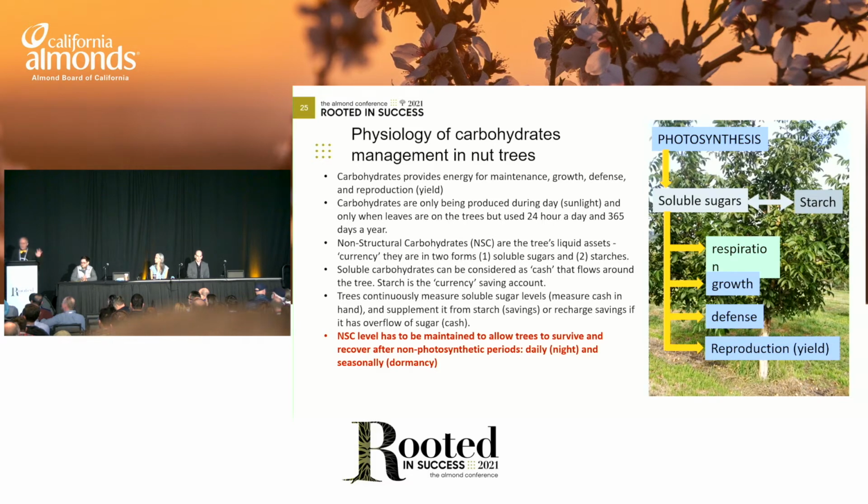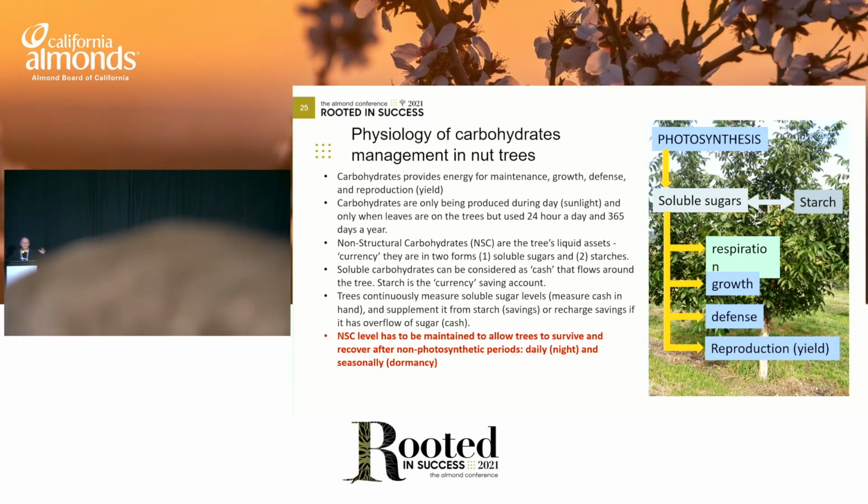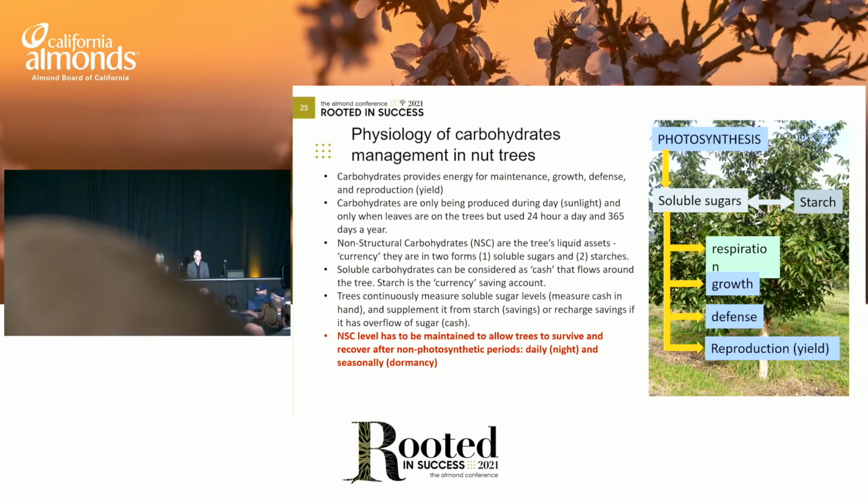And it flows around the tree. The tree sends this cash all over the tree, to fruits, to roots and so on, to pay for everything. And respiration is one important thing, because this is lost to the atmosphere. About 50% of carbohydrate is lost back to the atmosphere as CO2, because the plant has to maintain itself to stay alive.